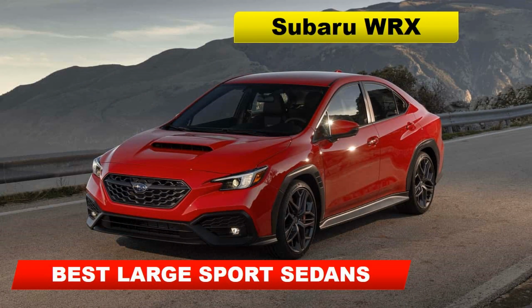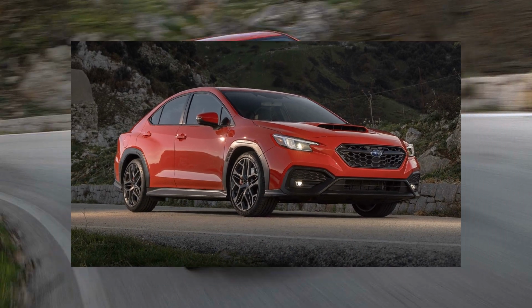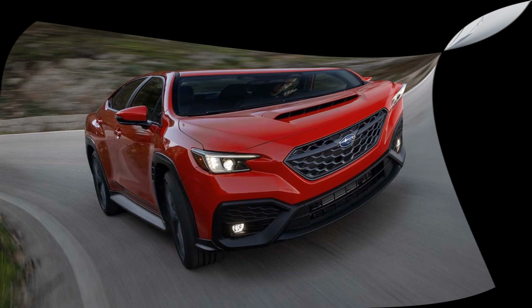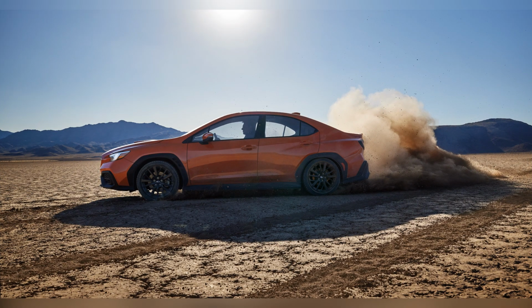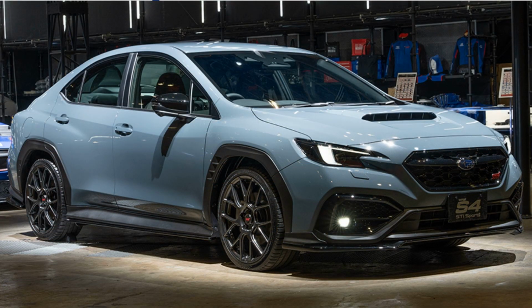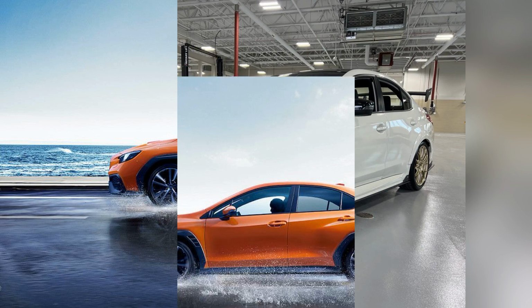Best Large Sports Sedans for 2024: Subaru WRX. In the realm of large sports sedans, the 2024 Subaru WRX stands out as a formidable option, blending performance, versatility, and all-weather capability. As the latest iteration of Subaru's iconic rally-inspired sedan, the WRX continues to uphold its legacy of delivering exhilarating driving experiences while offering practicality and reliability.